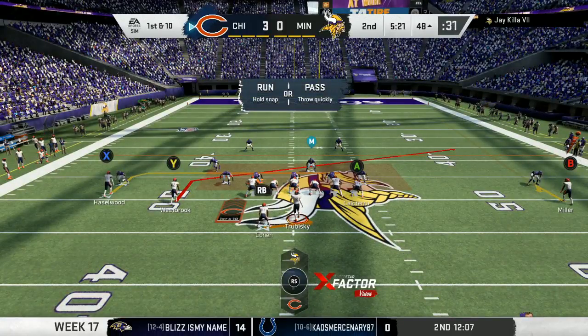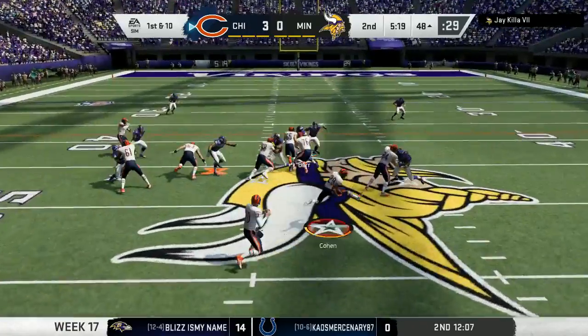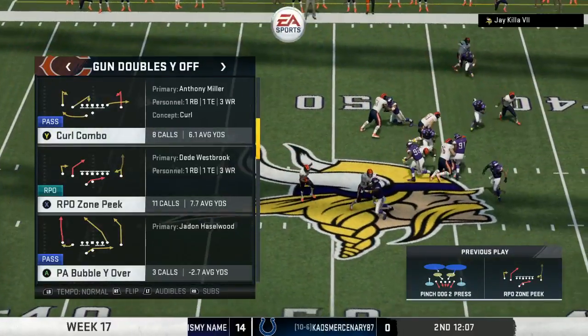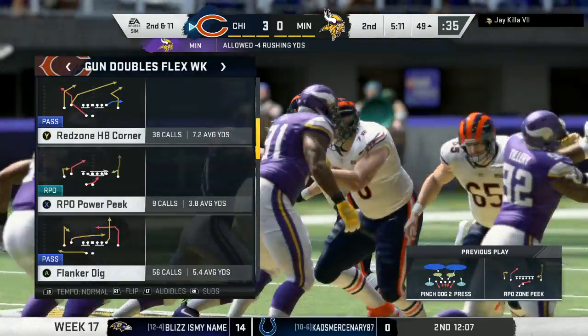Check, check. Watch 54. Watch 54. I'm coming for you, son. Here's the first carry for Tariq Cohen. And that play will go nowhere. Losing yardage back near midfield at the 49. It's a loss of a yard there, and it's second down.